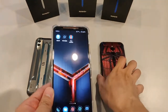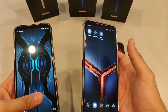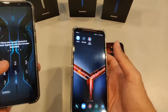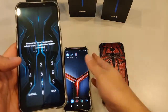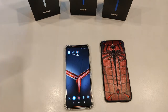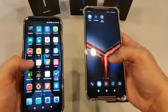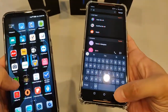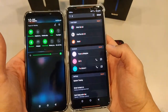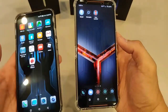For the Black Shark 2 Pro, it's still running at 60 hertz. The screen is smaller, and the battery is actually smaller as well. And if you notice here, the fingerprint sensor is hit and miss. Let me just put my pen in. All right. In day-to-day use, there is a difference between 60 hertz and 120 hertz. The screen size is also very small compared to it. So for video watching and for gaming, this is actually a better option.